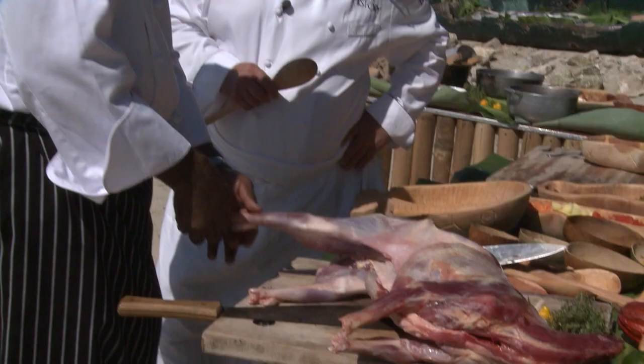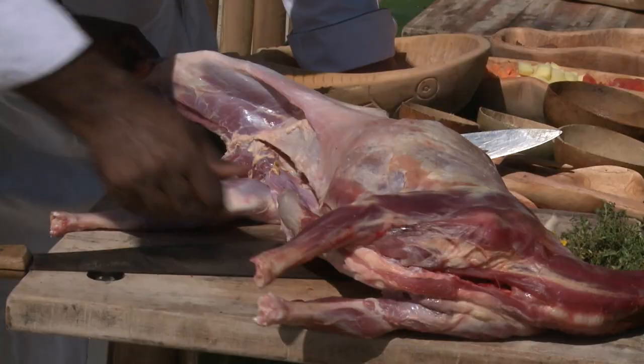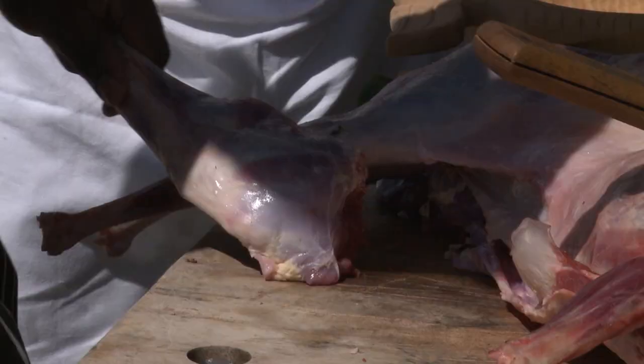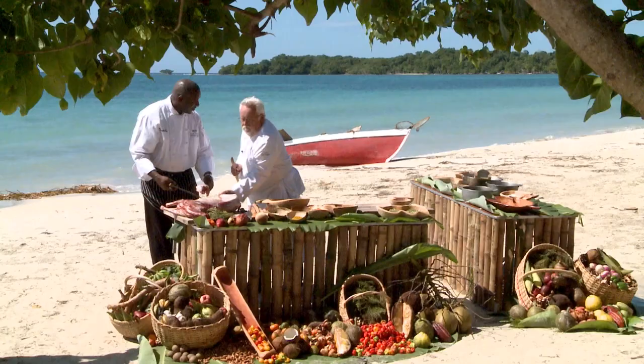You want to marinate your goat at least the night before you're ready to cook it. We take the intestine, the head, and we make the Mannish water. Now we have the body of the goat that we're going to chop in small pieces and cook, turn into curry goat. Most farmers save their goat for the holiday season, like now, when the price is nice.